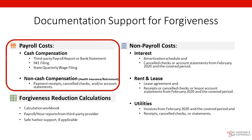The second item needed is a quarterly 941 federal filing. And for the most applicable quarters that occurred during the covered period, so you're most likely talking about Q2 and Q3 of 2020.